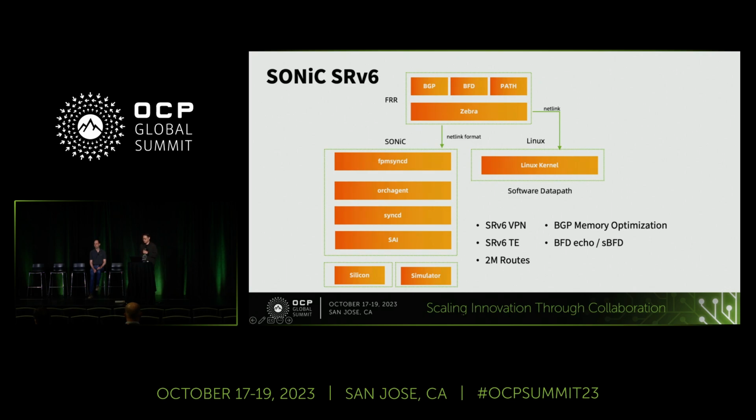As you know, initially SONiC was designed for hyperscale data center switches, not purposely for routers. We met lots of problems in our router scenarios, like routing install performance, routing convergence performance, and the communication channel between the FRR and SONiC.